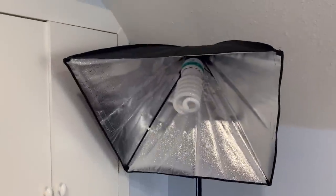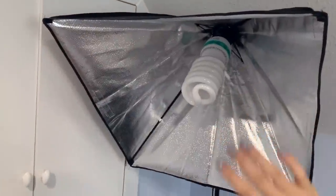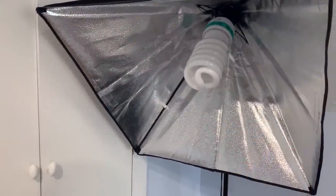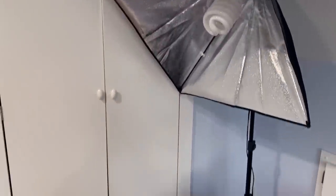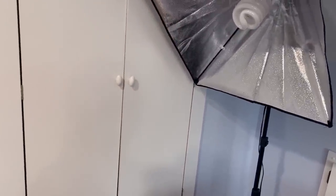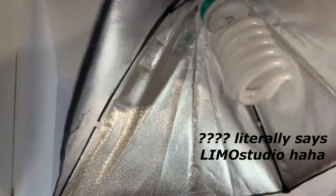In this corner, I have a light box. I took the covers off because I needed a very intense light for one of my shoots, but this is the light box that I use for when I don't have natural lighting. I don't use it too often anymore just because I have really good lighting here. Let's see. Okay, it is called Lime Studio if you want it on Amazon.